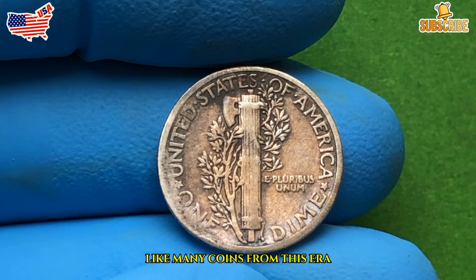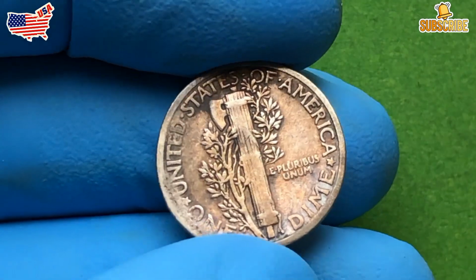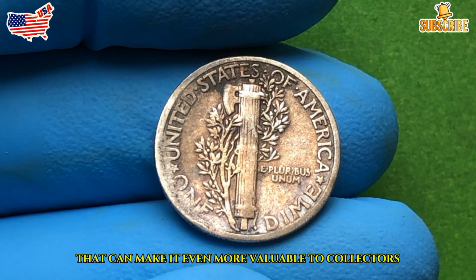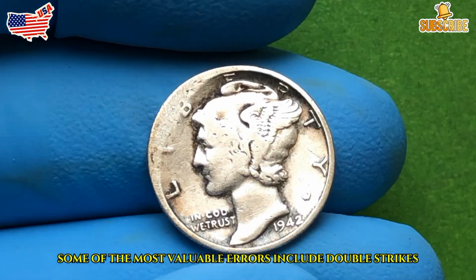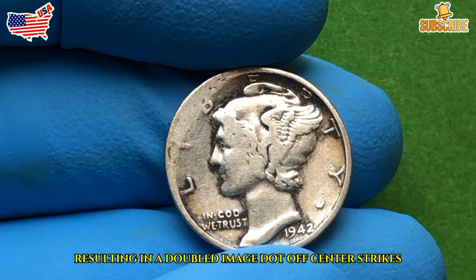Like many coins from this era, the 1942 silver dime is also known for having minting errors that can make it even more valuable to collectors. Some of the most valuable errors include double strikes, where the coin was struck twice, resulting in a doubled image.